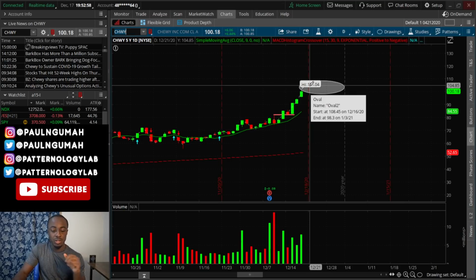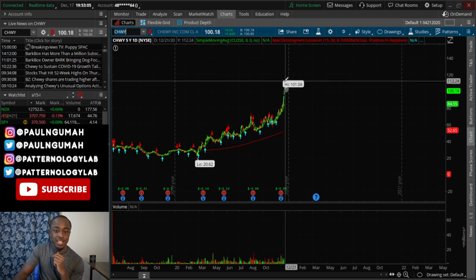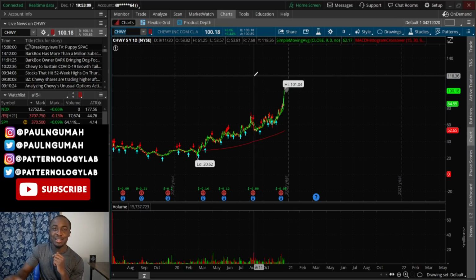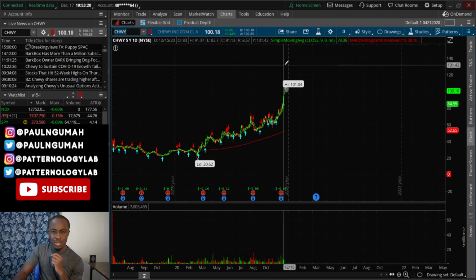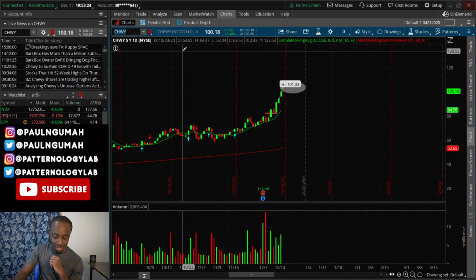But it's not gonna last for very long. Again, it's getting parabolic, as I've mentioned before. So it's getting to that euphoria phase. So just be careful. Take some money as it's climbing up. Again, reduce your risk, because this thing is gonna tumble at some point. At some point, it's going to tumble, right? And I will be there when it tumbles. So that is my very honest opinion of Chewy.